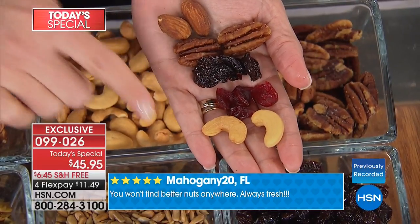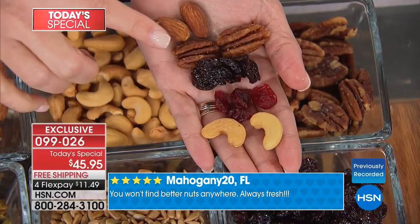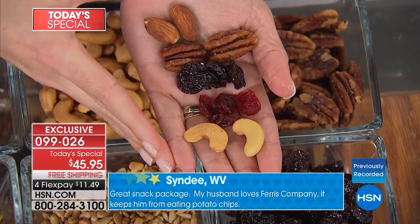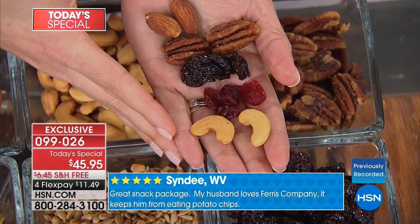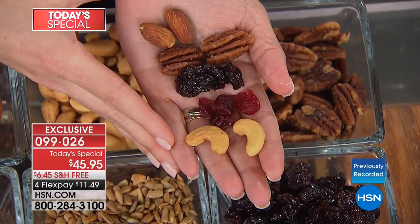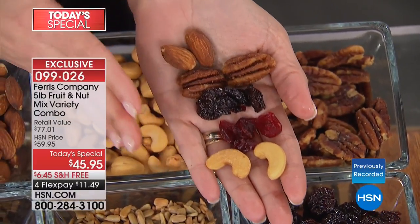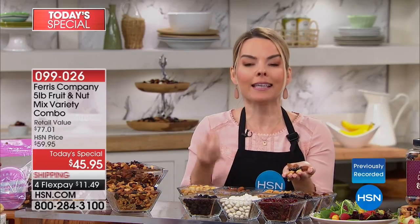A handful of something like this, here's what happens. Nuts have protein. Your fruits have antioxidants. What you're doing is you're giving yourself nature, something that's going to satiate you. Protein satiates you. Absolutely. And a lot of the time, the big mistake we make when snacking is we go for the sugar, or we go for the salt in the form of a carb. And so what happens is we don't feel satiated, and so we keep eating.